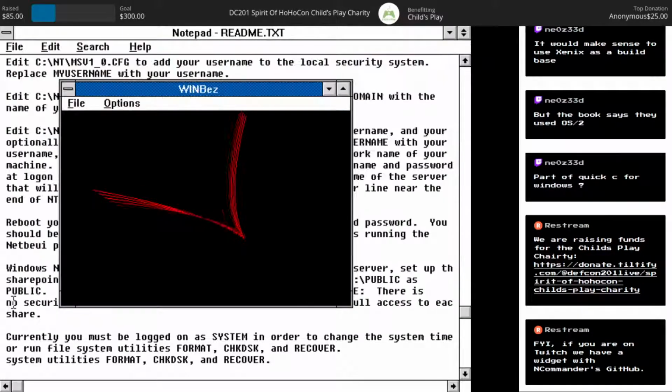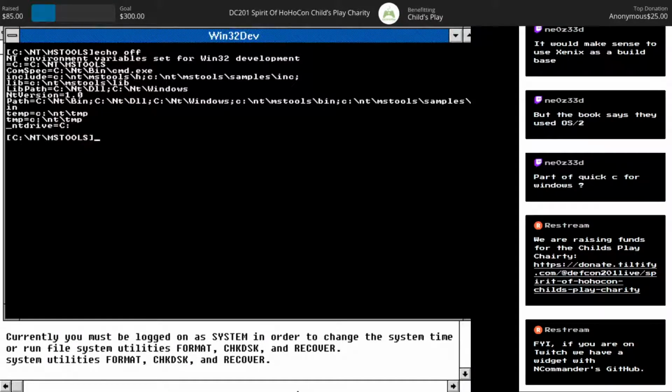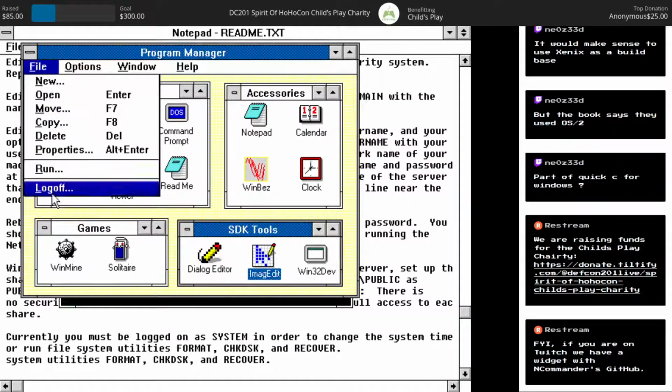The keyboard is partially checked out. Let me try that again. So apparently if I use this... Yeah, I can use the keyboard in anything but the console, which is really not that useful, but okay.